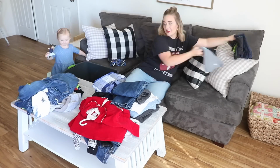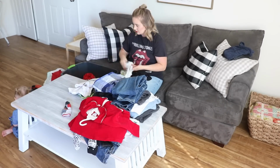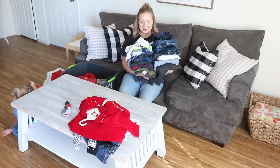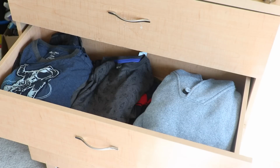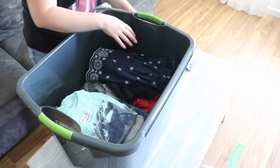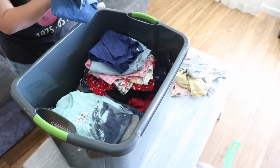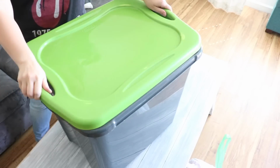Now I'm gonna finish up with the rest of the clothes, really minus my daughter's. She's 2, here she is, and I end up changing her clothes sometimes 2 or 3 times a day, so she does have a lot more than the other kids. I will also say that I go through her clothes a lot more often. Here I'm gonna pack up just a few things that I think she can still fit into next year.